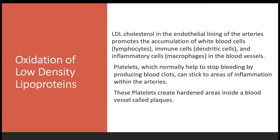So preventing oxidation of low-density lipoproteins is extremely important. And one of the chemicals that we eat that actually helps us to decrease oxidation would be our vitamins that are our anti-free radical vitamins, such as vitamin E. But if we eat too much processed sugar, this increases oxidation of LDLs.